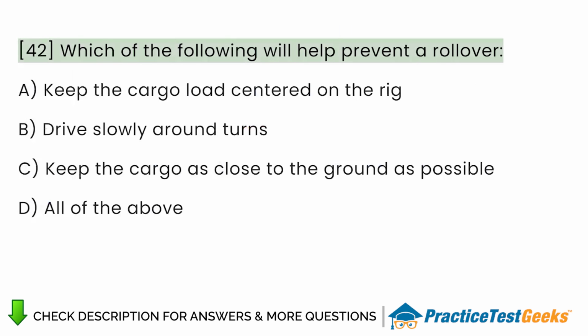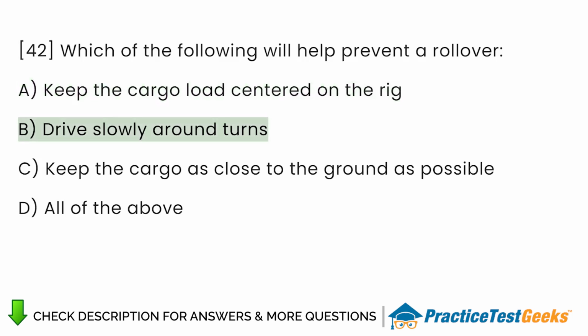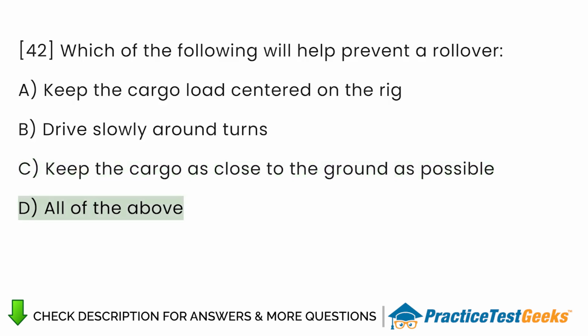Which of the following will help prevent a rollover? A. Keep the cargo load centered on the rig. B. Drive slowly around turns. C. Keep the cargo as close to the ground as possible. D. All of the above.